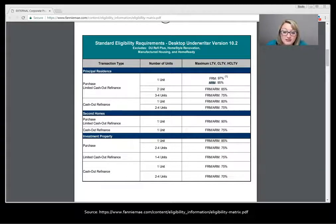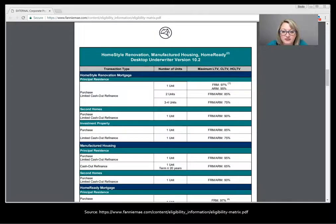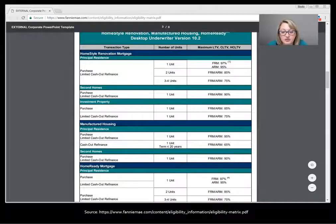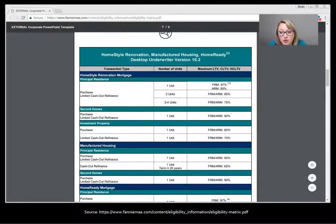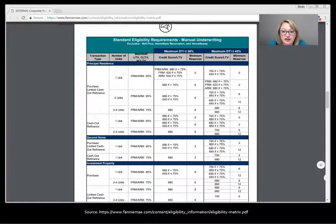So except here in the case of second homes, you can see a fixed rate and ARM are going to be the same LTVs, same thing for an investment property. Now, if we scroll down and take a look at the HomeStyle renovation loan or manufactured housing or HomeReady, Fannie Mae does allow ARM rates on these, but again, in some cases, your max LTV is going to be capped at 95%.